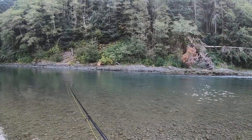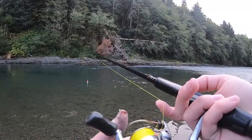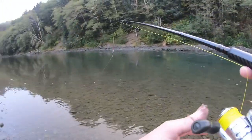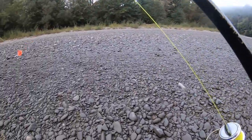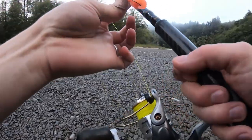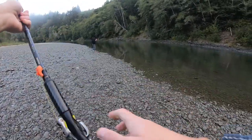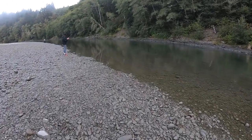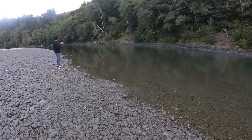Here, fishy, fishy, fishy. You got fish on? Yep. Damn, look at that. I'll get the net, just in case. First fish of the day. That was like, what, your first cast? Oh, did he pop off? Nice. Is it a good one?